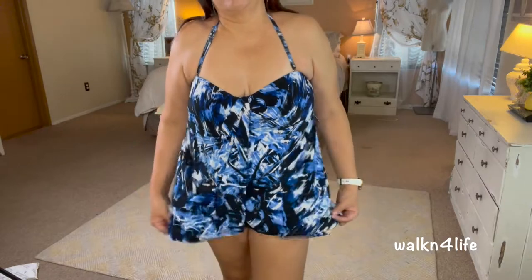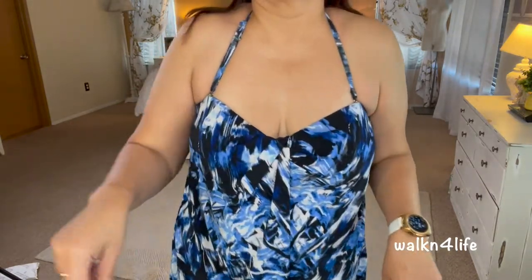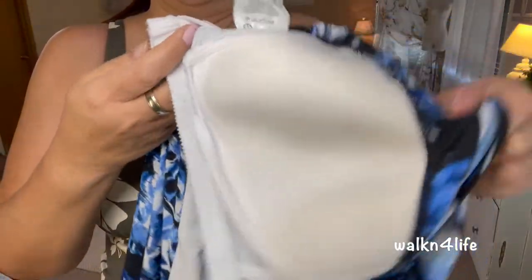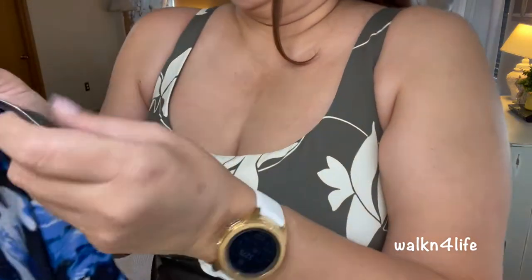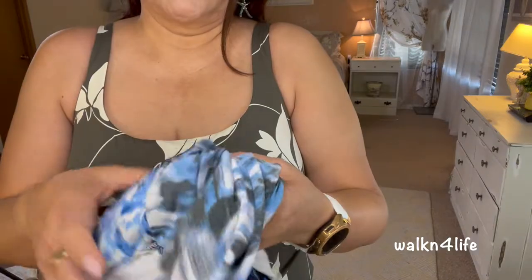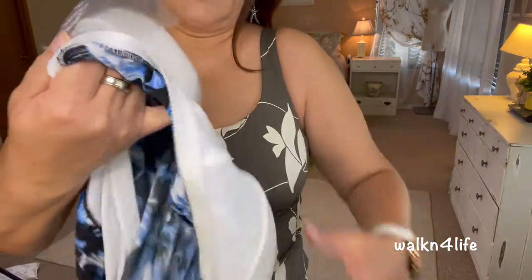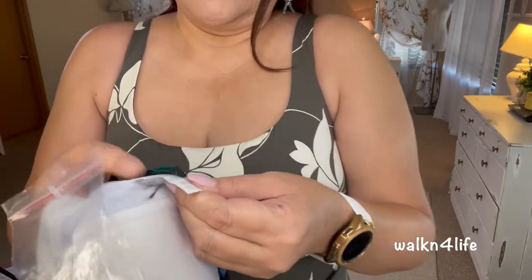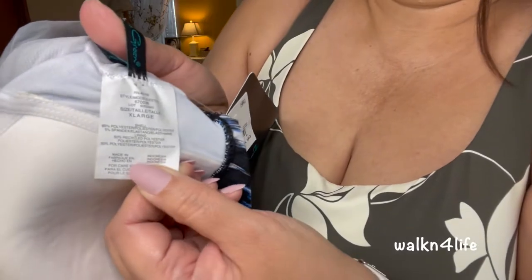I'm not really liking this, and this part right here is just gonna irritate me. So let me take this off. Like I said, this is the one from the Goodwill. Originally it's $29.99. It's from Aqua Green. So I'm gonna go ahead and sell it, and hopefully somebody else can use it. This is a size extra large.